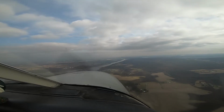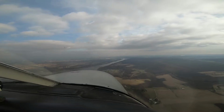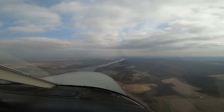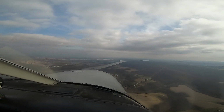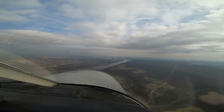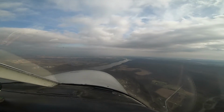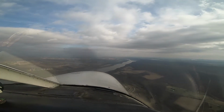Lancaster Tower, Skylane 931 Sierra Juliet, inbound GPS 31 approach. We're about a mile outside of Iceland. Skylane 931 Sierra Juliet, Lancaster Tower, report Boca. 1 Sierra Juliet, report Boca. Information Hotel, North Carolina, Lancaster, altimeter 3016.